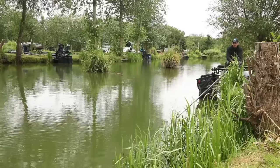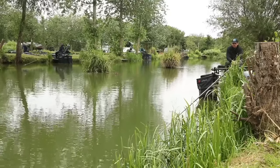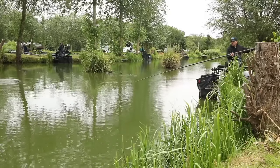That's probably just one fish there milling about off the bottom. What I probably need to do is just get off it, keep feeding it, and keep swapping. Seems like a day today where you can't just clatter them all down one line. You need to keep on the move. So, well, there you go. Just as I say that, I've just had a nice positive bite.